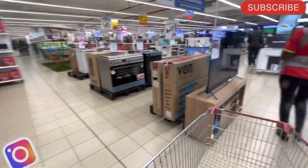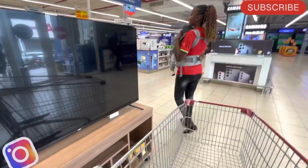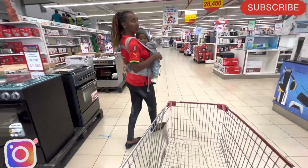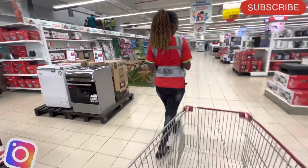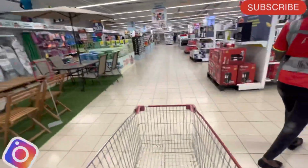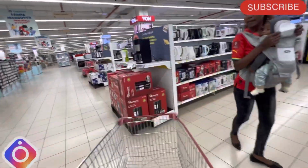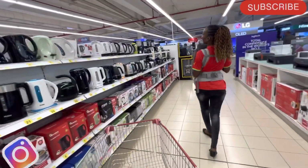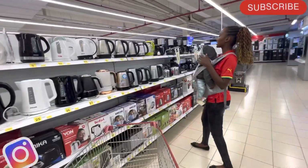So we want that kettle, right? Some nice ones there. We've been looking for this glass kettle. Iron board right there. You see, family, that's the reason why we say Carrefour, you get everything.